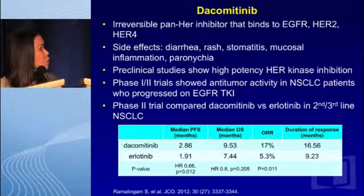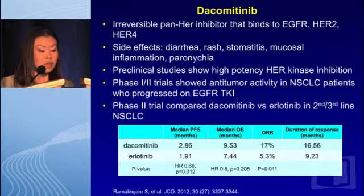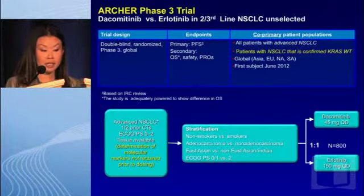Beginning first with dacomitinib, this is an irreversible pan-HER inhibitor. It binds to EGFR, HER2, HER4. Main side effects are what you would expect: diarrhea, rash, stomatitis, paronychia. It does show high potency for HER kinase inhibition, and there was a phase 2 study that compared dacomitinib versus erlotinib in the salvage setting, and it actually showed that it might potentially have better efficacy there.